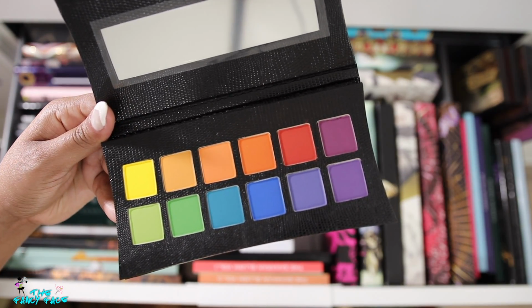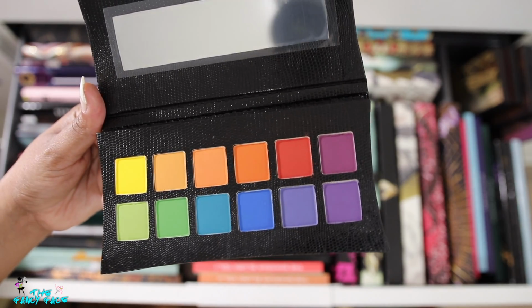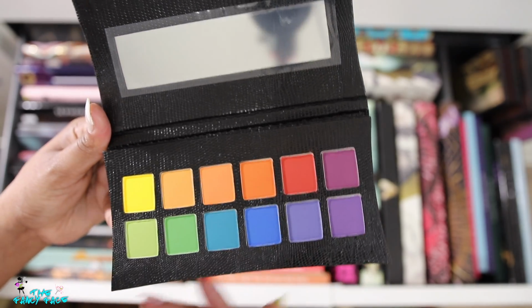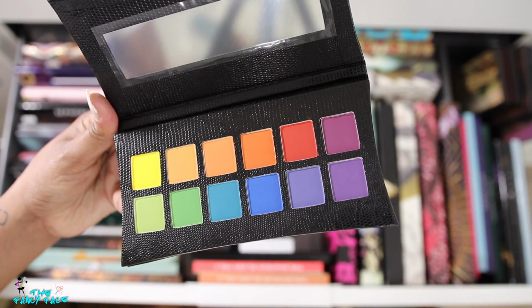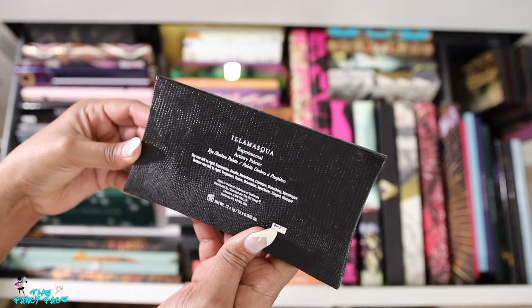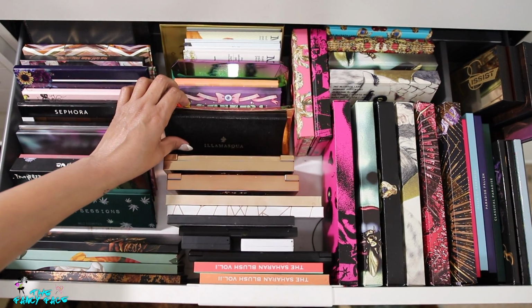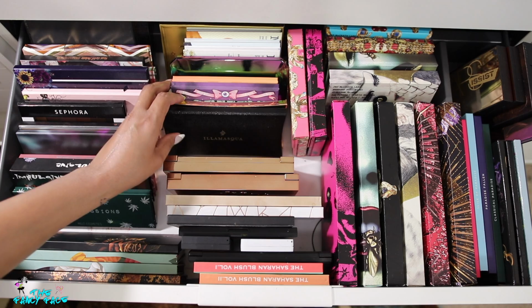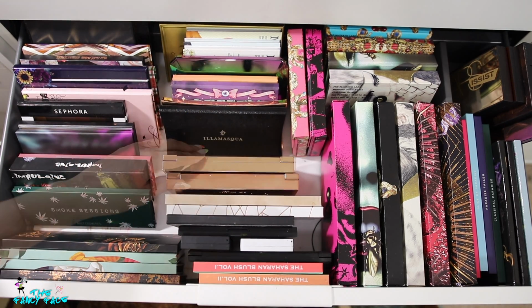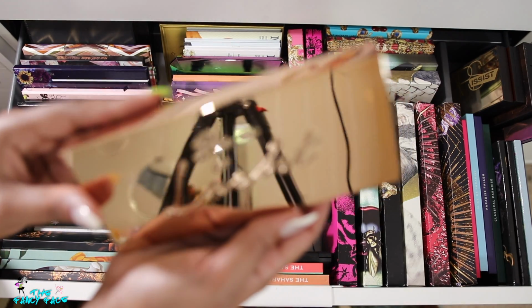It's bright colors and I love Illamasqua's mattes, so I figured it couldn't hurt to try out their eyeshadows. This is a heavy palette. Why is it so heavy? And this faux leather is nice. Alright, I'm gonna need to dig into this because these are pretty colors. The only thing I don't like about Illamasqua is that they have parabens in their formulation, which burns my eyes. So they have the parabens in these palettes at least, but I don't know if the singles have parabens. I just don't know.